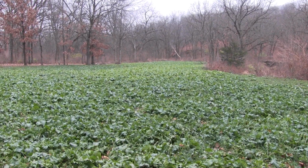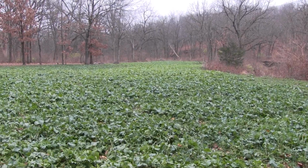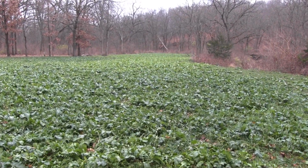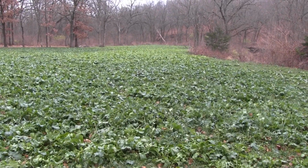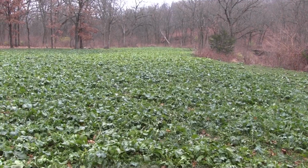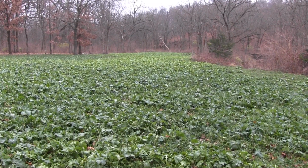Turkeys tore this up. Had to replant it late in September. Did tremendous. Don't quit. This is a testimonial. Keep on keeping on. You've seen that it was devastated with the drought and the turkeys. But here it is, the 14th day of November 2020. I got rain coming in my face right now, drizzle. But that's the results of never giving up.